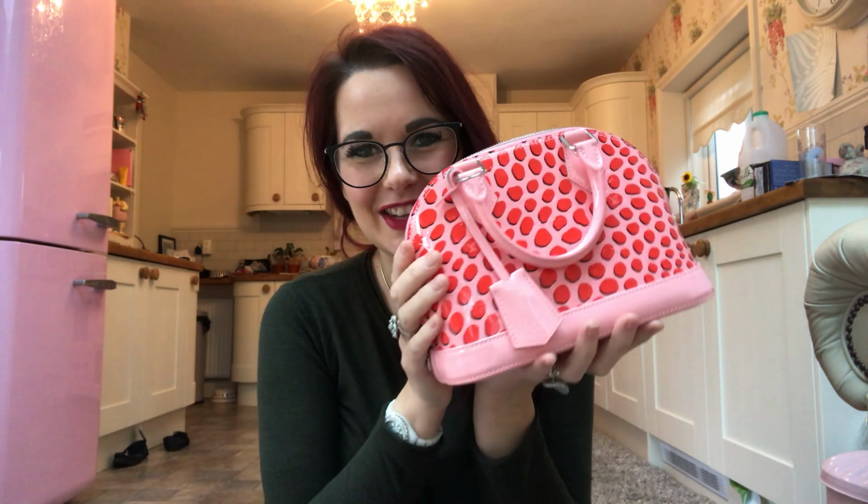Obviously you can get them pre-loved off eBay or different selling pages and stuff. There's a lot of handbag sellers out there that I use, and if they really want to, they'll source you one. So they're just so lovely.